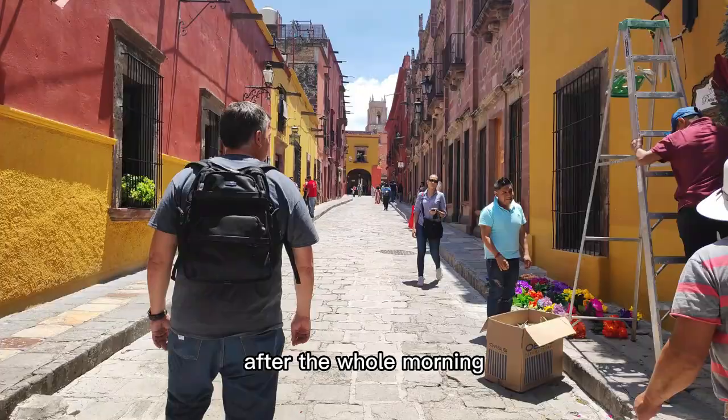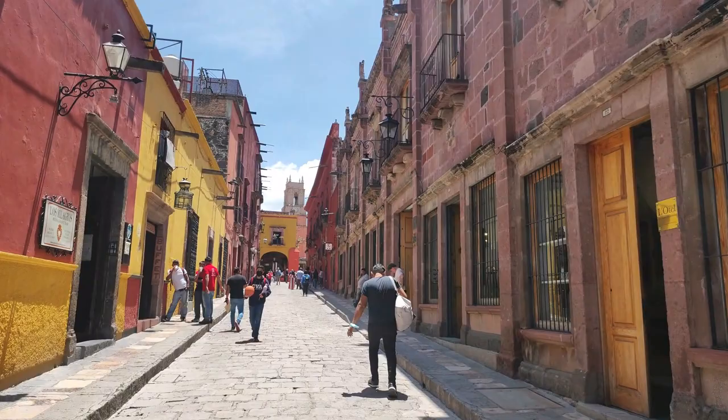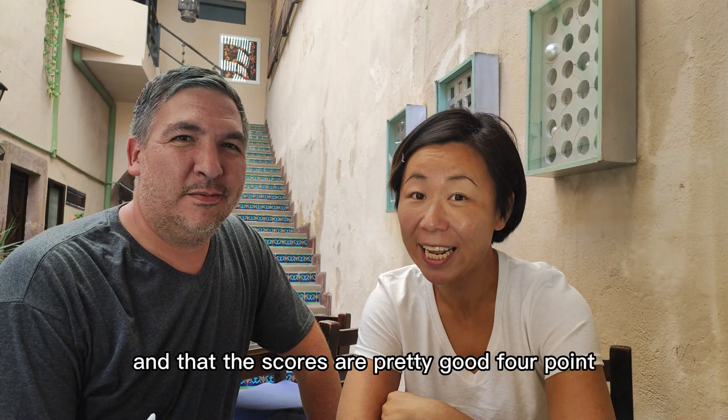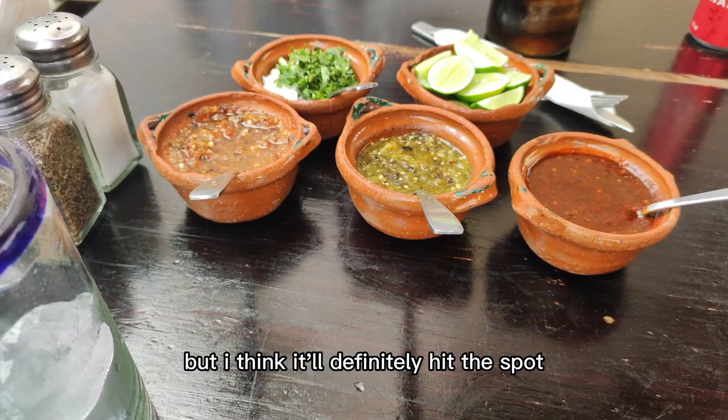After the whole morning, we both felt hungry. Time to get some food. So we're here at La Golondrina, which is a little restaurant right around the corner from the Centro. Just about to have a little lunch. I know we're both starving. Yeah, so we found this one just on Google search. And the scores are pretty good, 4.8, so we give it a shot. Just basic guisos and some tacos. Nothing fancy, but I think it'll definitely hit the spot.